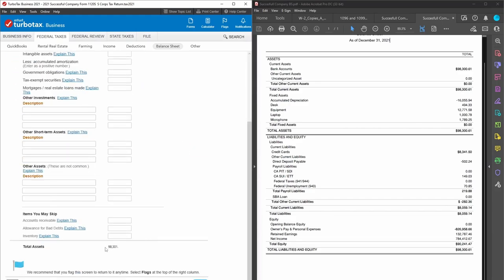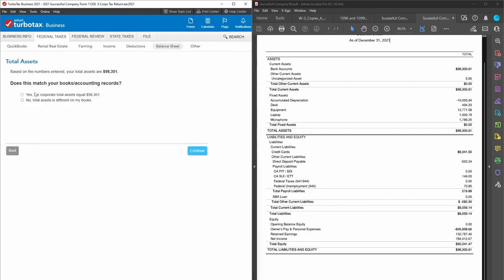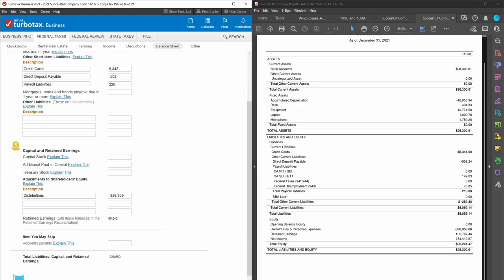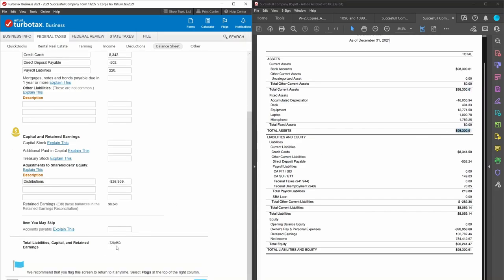Let's go back, now we have 98,000. Yes, our assets match. 98,000. Sorry, here, total assets match. And now our liability should match as well. Our liability and retained earnings should match the 98,000.